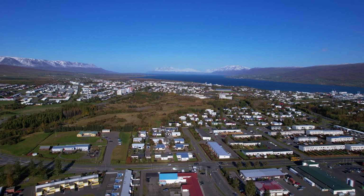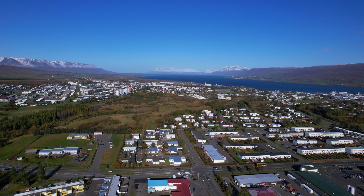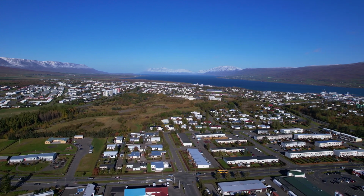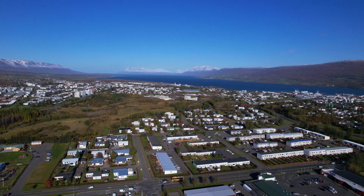So, how often does this happen here in Iceland? And the short answer is quite often. Not every year, not last year, but this is not unknown around here. And we have had stronger winds than yesterday.